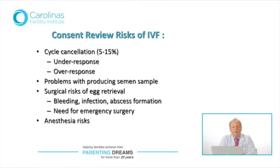On the day of egg retrieval, the partner may have problems producing a semen sample. That's one of the reasons we encourage a backup sperm to be frozen prior to that day. But in such urgent cases, we would have to discuss with the patient a testicular sperm retrieval procedure on that day by us, so that we do not let the eggs go to waste, or we don't have to freeze the eggs. It's much more efficient if we can fertilize the eggs first before subjecting to any freezing.